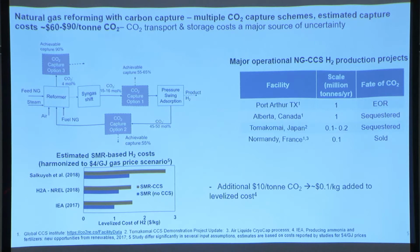And when we look at the cost estimates, here I am summarizing 3 studies. For SMR-based hydrogen, the cost is around $1 to $1.2 per kilogram today. And when we add CCS, the cost goes up a little bit, but it is not really significant. So we are still looking at lower than $2 per kilogram of hydrogen, even with carbon capture and storage. And if we add the levelized cost of storage, we are still within the same ballpark. So we are adding some cost, but when we compare to the electrolysis cost that I will be showing, this is still very cheap.